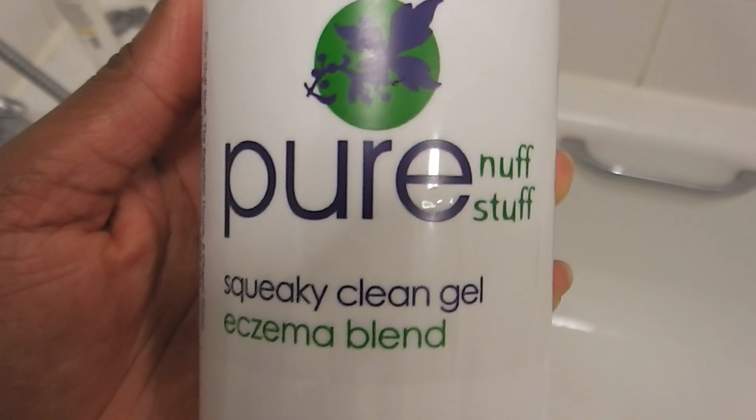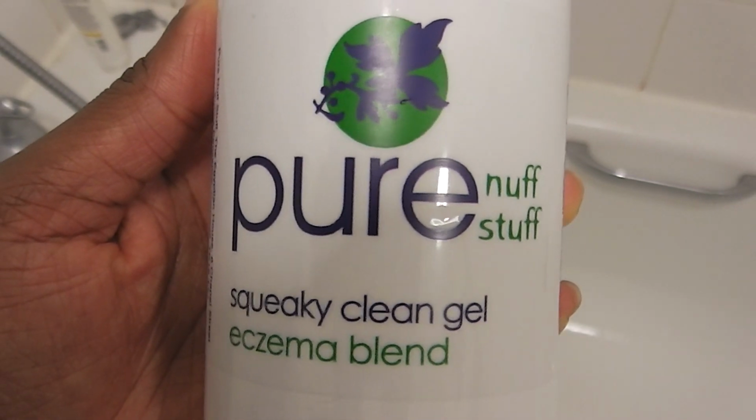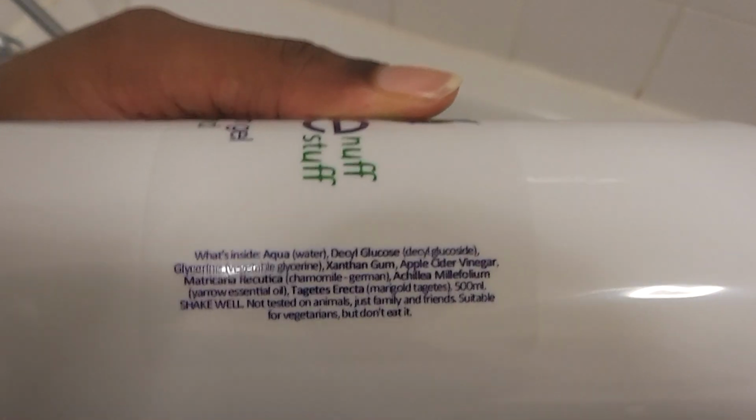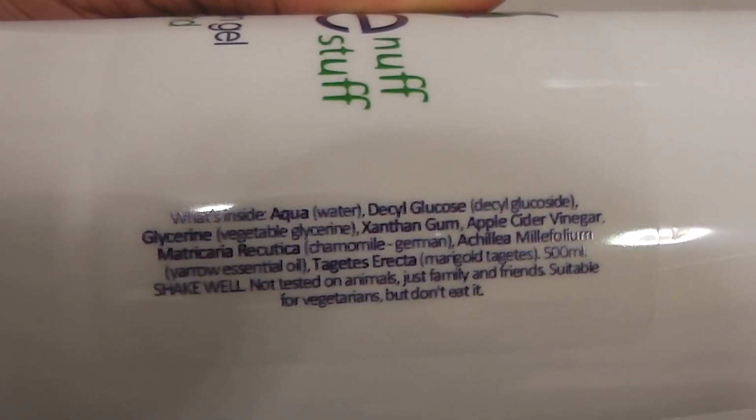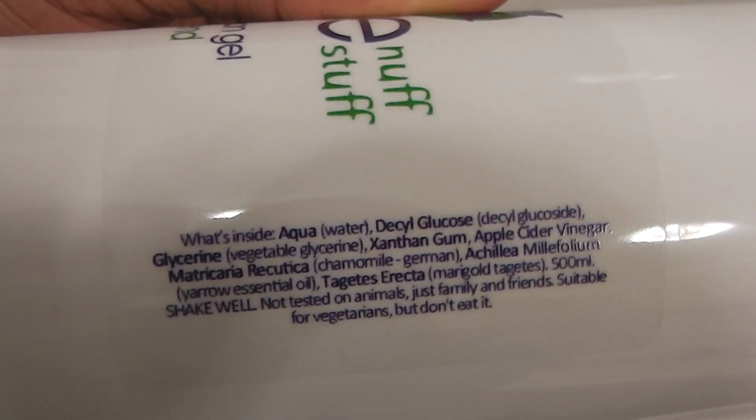While I'm showering, let's take a look at some of the products I'm using. I used to use this Nuff Stuff shower gel, but found this particular blend to be irritating to my skin due to the essential oils. Plus, I don't have eczema, so it's questionable why I purchased it in the first place. I usually use Nuff Stuff's unscented gel, which doesn't contain essential oils, but for some reason, I wanted to try something different. It didn't work, so now I'm back to using their unscented gel.